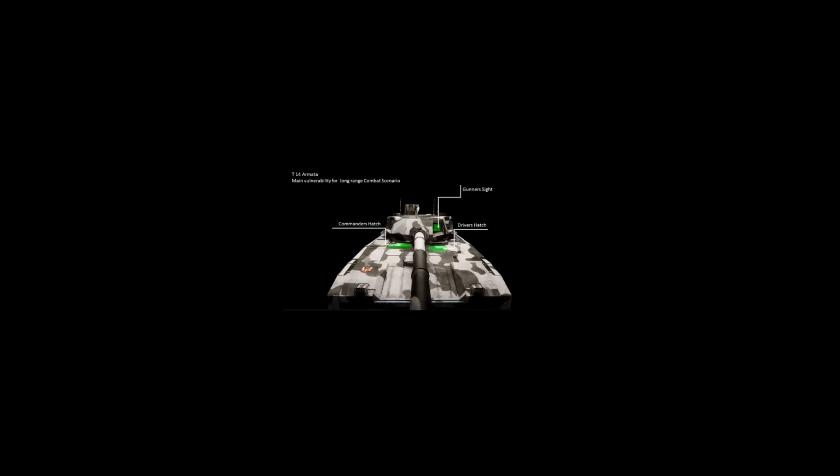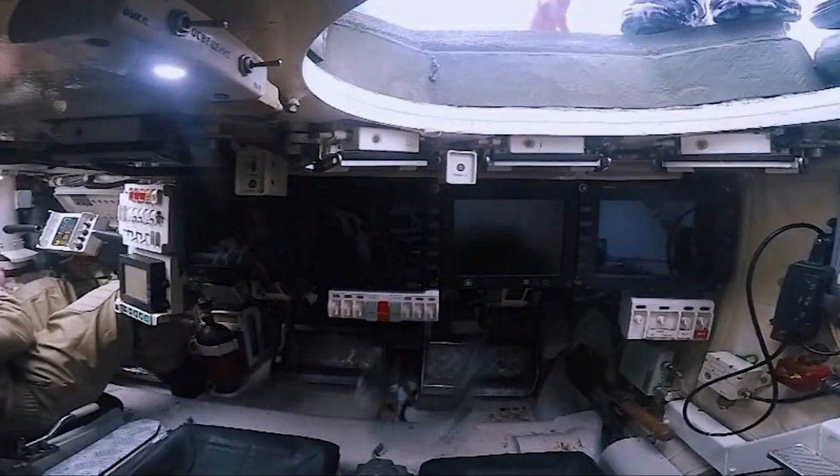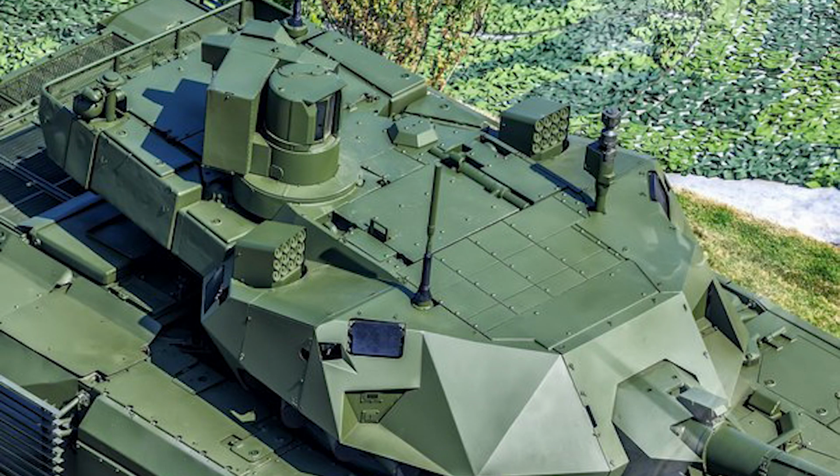The hull is divided into three compartments: a crew cab at the front, an unmanned remotely controlled turret in the center, and the engine at the rear. Inside a special armored capsule, the driver sits on the left, gunner in the middle and commander on the right. Entry and exit are provided through three hatches in front of the hull. The roof of the turret houses a meteorological mast, satellite communications, global navigation satellite system, GLONASS, data link, and radio communications antennae.